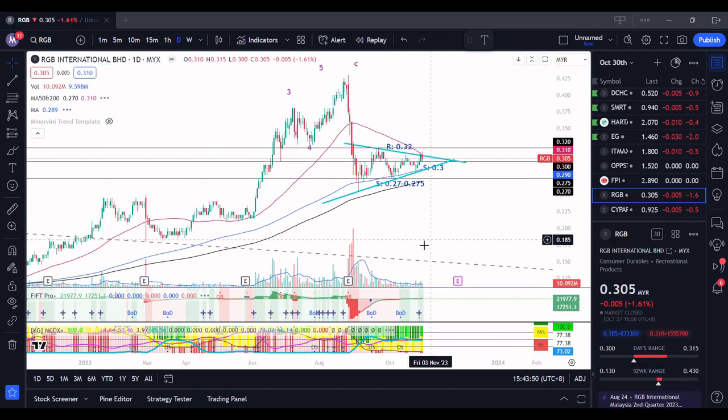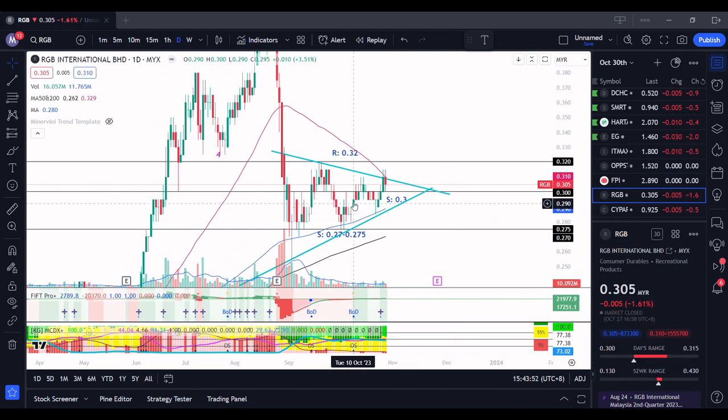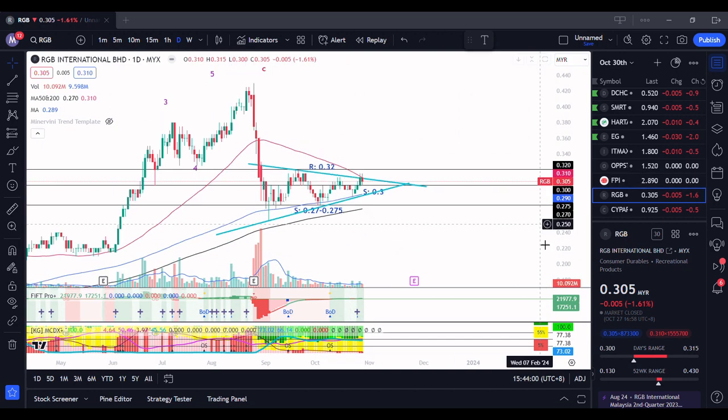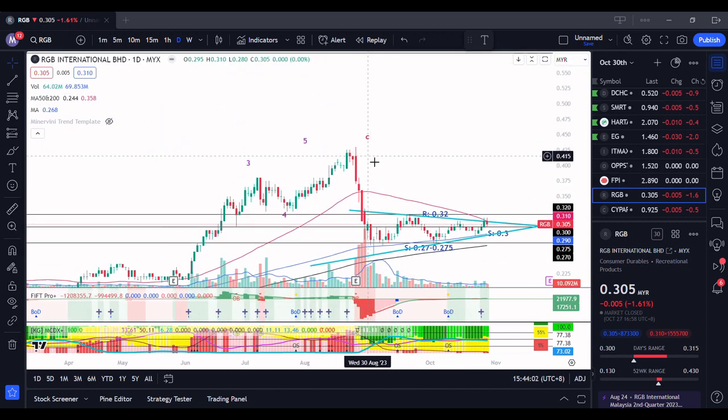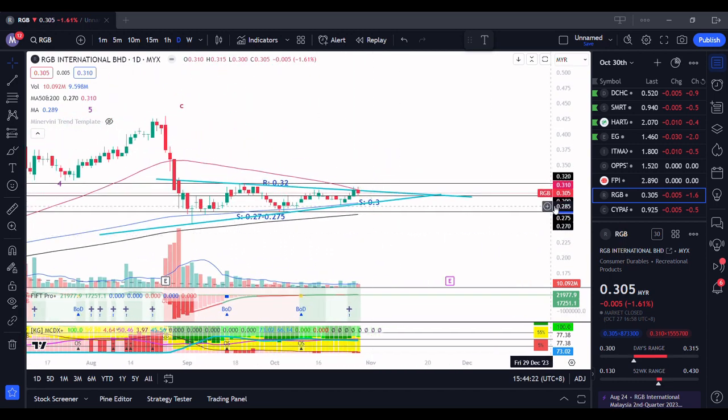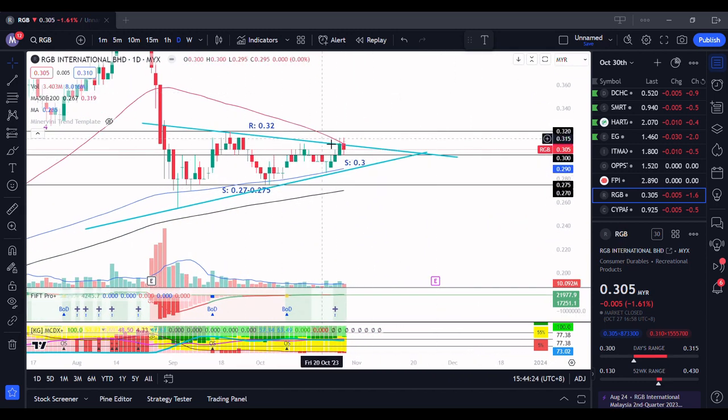Okay, next is RGB. RGB, if you look at it, sellers have kind of settled down lah. Okay, dried up already, not so aggressive and volatile like how it was previously. So I think this one started from the QR release, and then subsequently there was a case on MACC investigation on the company owner and stuff like that lah, which actually created a huge sell down for the company. Okay, so after the sell down, it has kind of settled down from the bottom at about 255. Okay, it's kind of settled down, and you can see it's kind of in a sideways formation now lah.